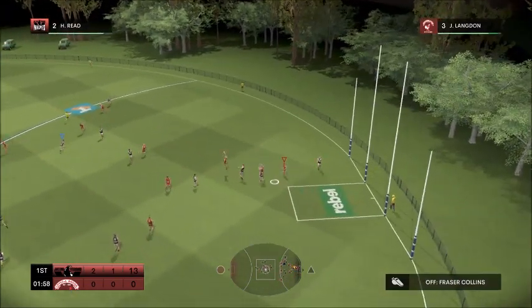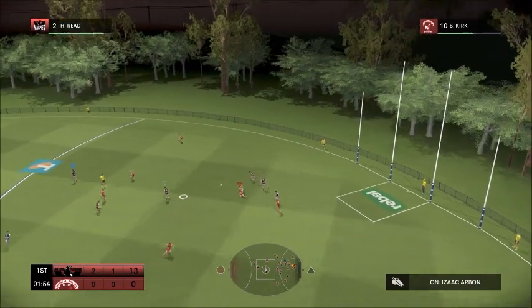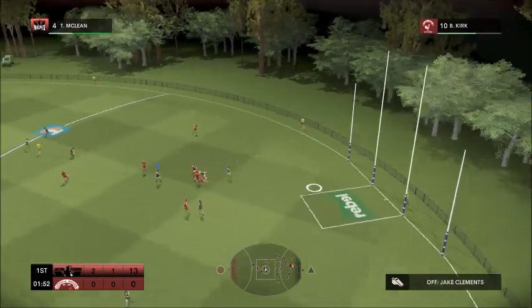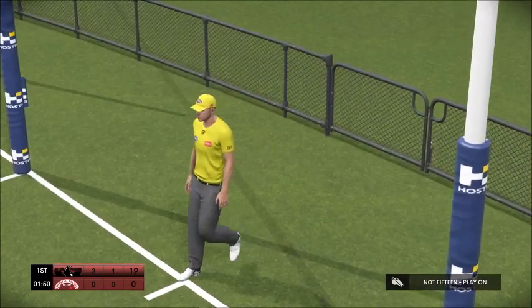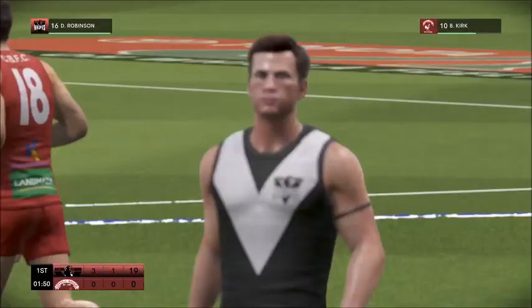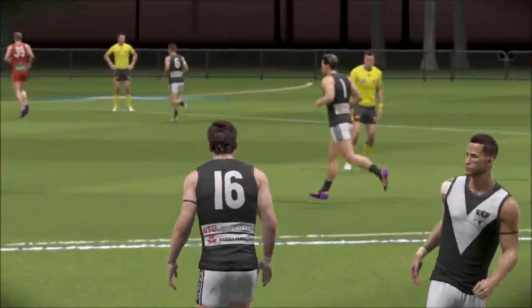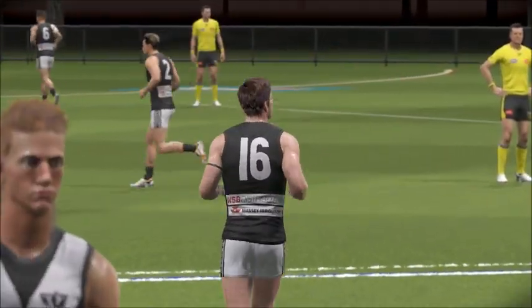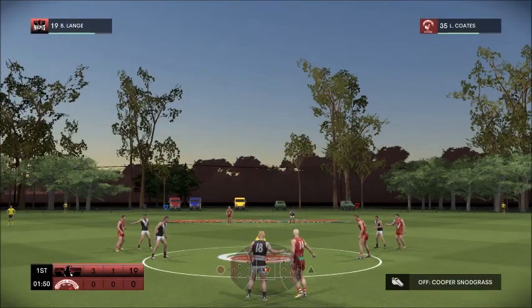Hicks gets the kick away. Needed to be clean and wasn't. Barnett runs onto it. Closed him down. The Roosters have been caught on the hop. Robinson. It's a goal! It doesn't matter who you are. It's always good to get an early one on the board. Well, if they weren't concerned before, they should be now.